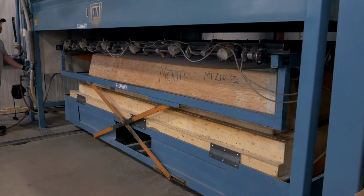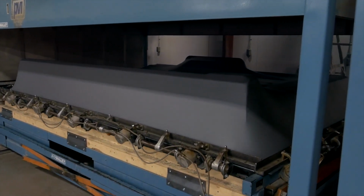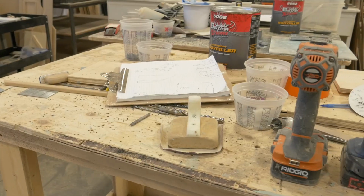A jumbo sheet of ABS plastic goes underneath, gets heated up to a certain temperature, and then it's vacuum formed on this table as you see here. We have a team of full-time designers at Malley Industries. Everything we mold here is designed here.